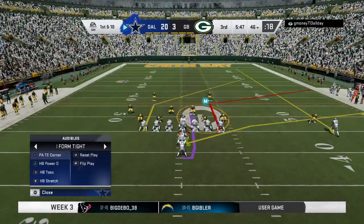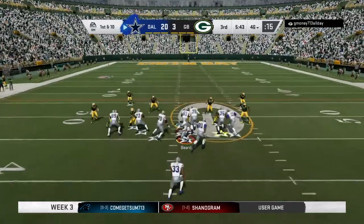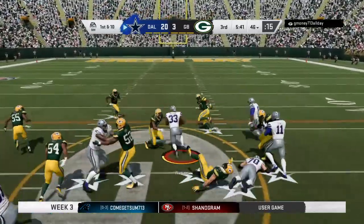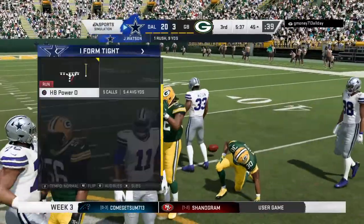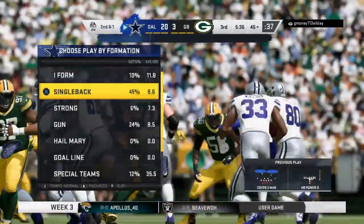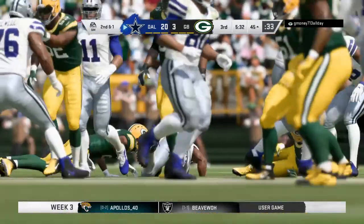Couple of first downs to kick off the drive. Here's first and 10 up at the 46. Now a handoff here to his running back. And this will be taken across midfield and into Green Bay territory. Give him 9 on the carry that time, and they're set up with a 2nd and 1.